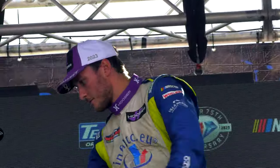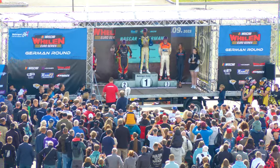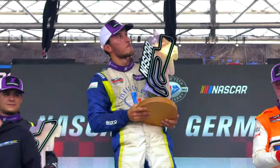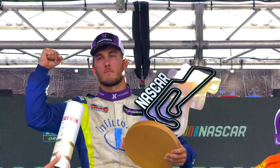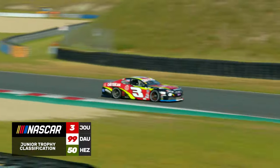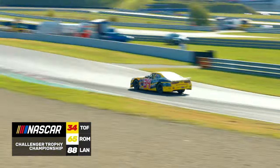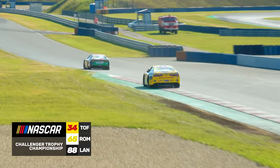Gorelli taking the top step, not knowing that ultimately he would be reduced to fourth position and he'd have to hand back that glorious Oschersleben NASCAR trophy. The junior trophy classification going to Paul Dufreux in that race from Tobias Downhauer, and Thomas Toffel taking the challenger trophy honours.